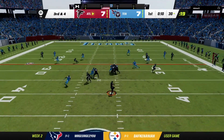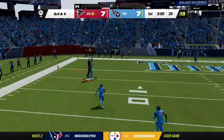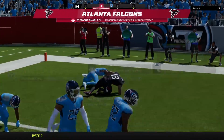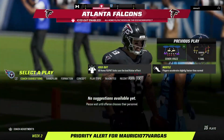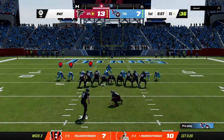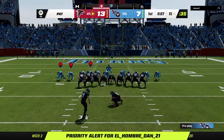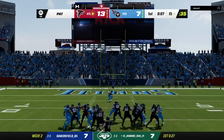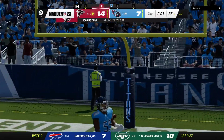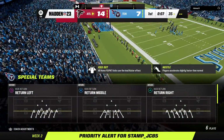And Lance now to throw. This is caught by Evans. Touchdown, Falcons. Mike Evans, his first touchdown of the new season, and the Falcons have taken the lead. Tucker able to connect on the extra point, and that makes the score 14-7.